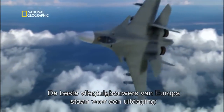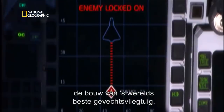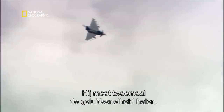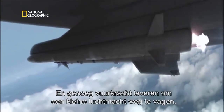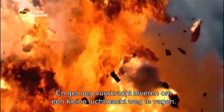A gauntlet is thrown down to some of Europe's top engineers. Design the world's best fighter. Able to fly twice the speed of sound. Outmaneuver anything in the sky. And pack enough firepower to wipe out a small air force.